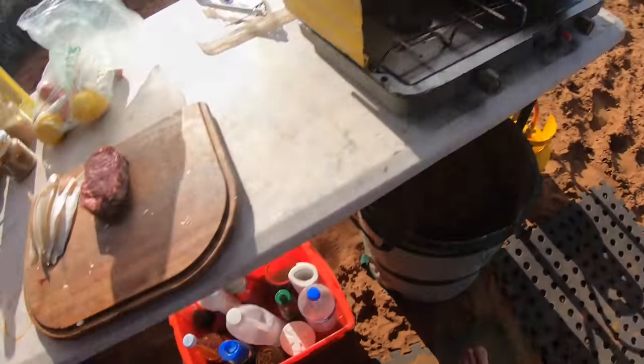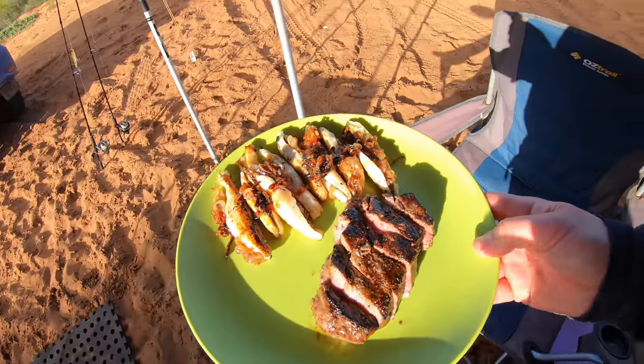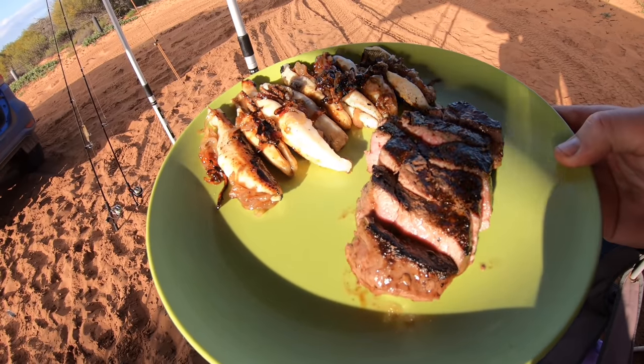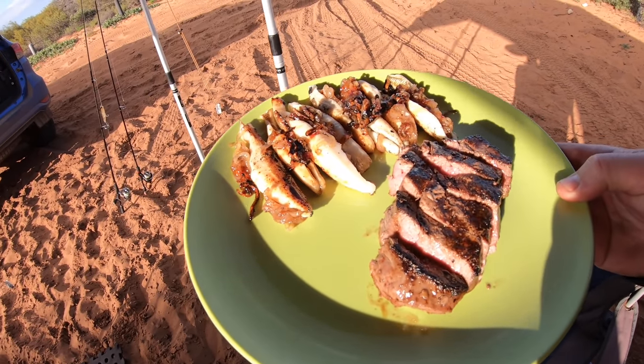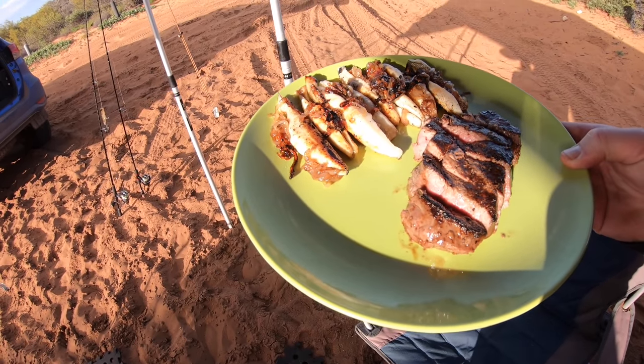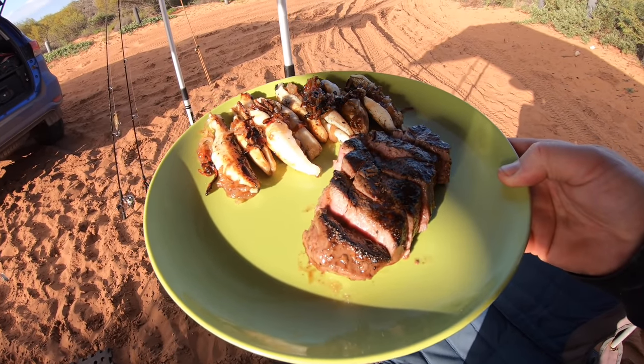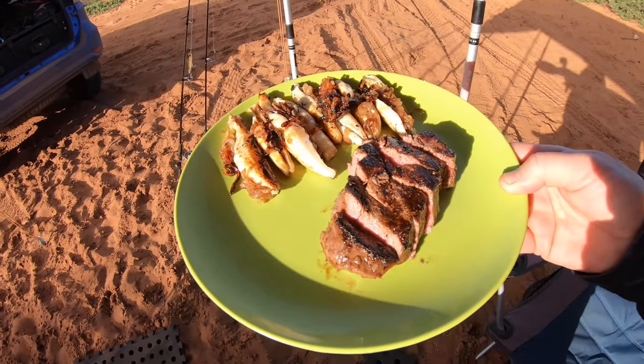Let's get into it. Dinner's done. I've got myself, where's the shadows? There. I've got myself a feed of whiting with shallots and soy sauce and sweet chili sauce with a steak. So just a basic surf and turf. I just made a weird concoction. Something to get me by for today in a bit of a mission to get ready and tidy everything up so we can go for a fish and try and get some bigger fish.